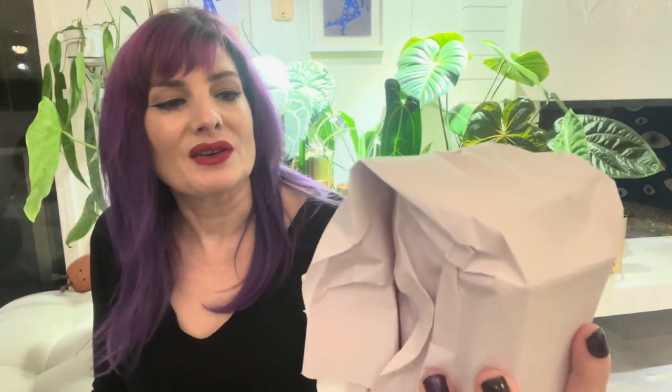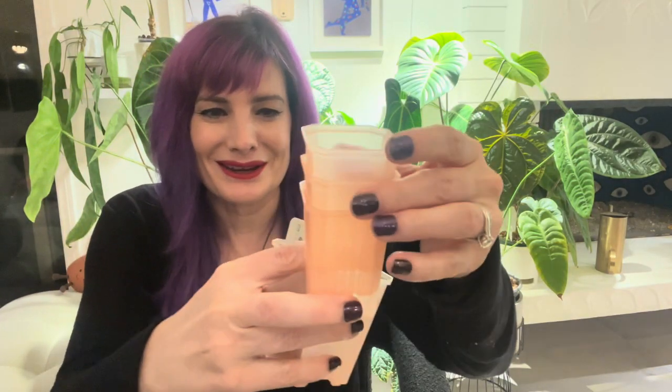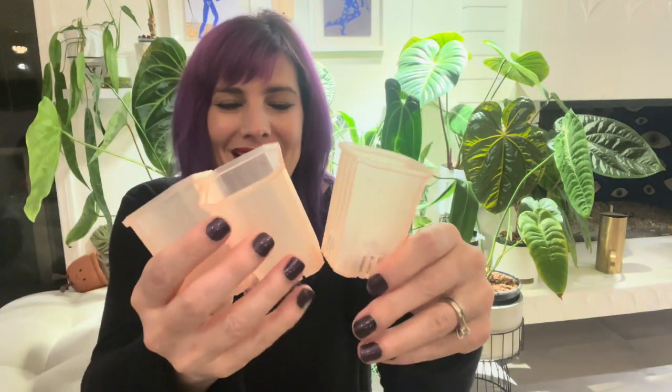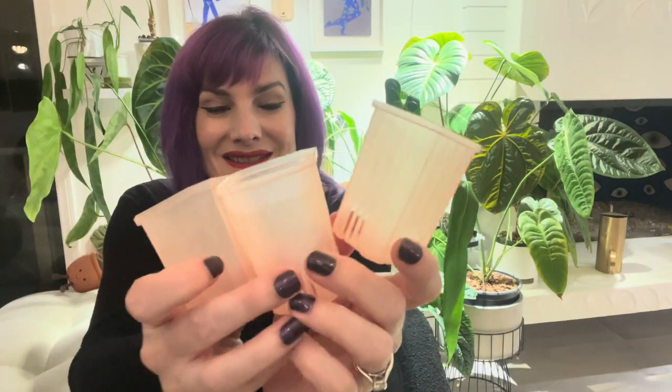This is important stuff. Wait a minute, guys. We have a late breaking entry. Pots courtesy of our friends over at Cocoa and Palm Trees. Oh, so nice. Oh my God, are you serious? These are so cute. What? Oh my gosh. Wow. These are so sweet.